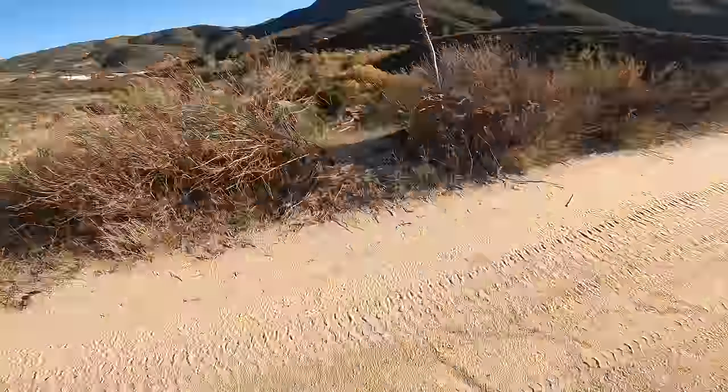I'm finally seeing the famous Joshua trees. They're pretty cool looking. They look like something out of a Dr. Seuss story. All gangly and, well, you know, just different than the average tree. Okay, I had to lean my bike up against one of these Joshua trees. It's like school picture day. Yeah, looking good.